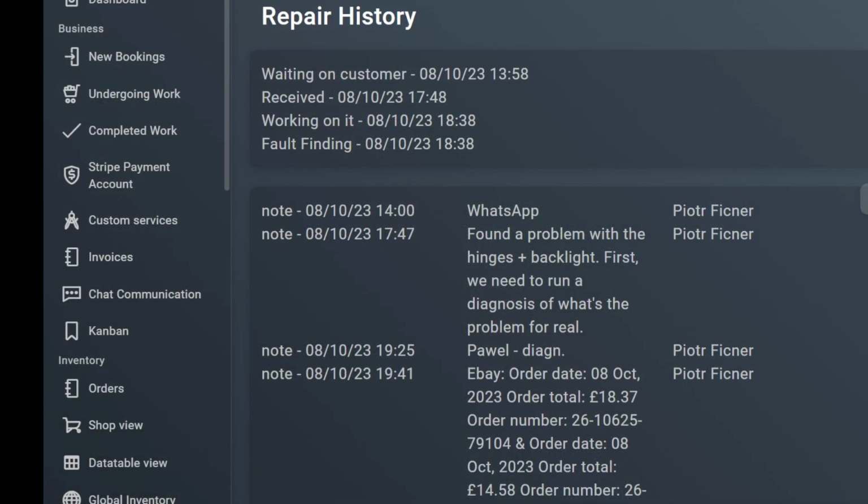Okay, so you see, in the repair history at the moment we've got statuses updated, so waiting on customer, then received, then working on it, and fault finding. And then as well there are note sections. We can add notes for each job. It has a blue button called add note.